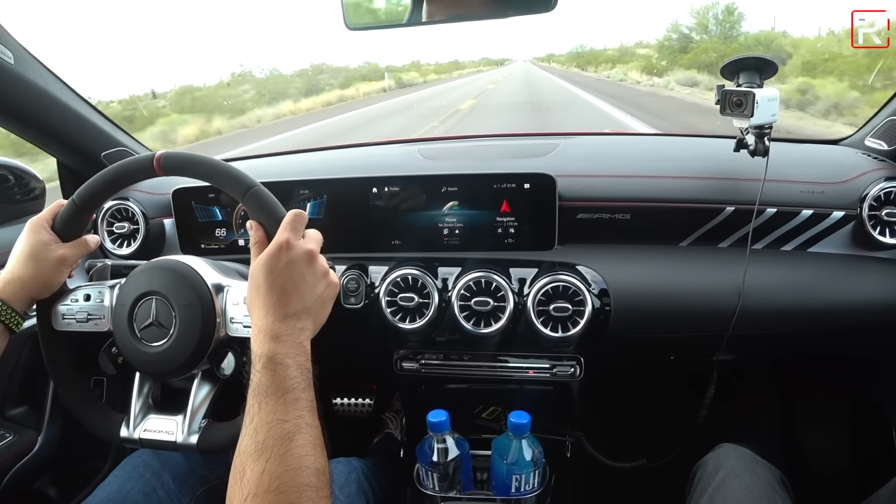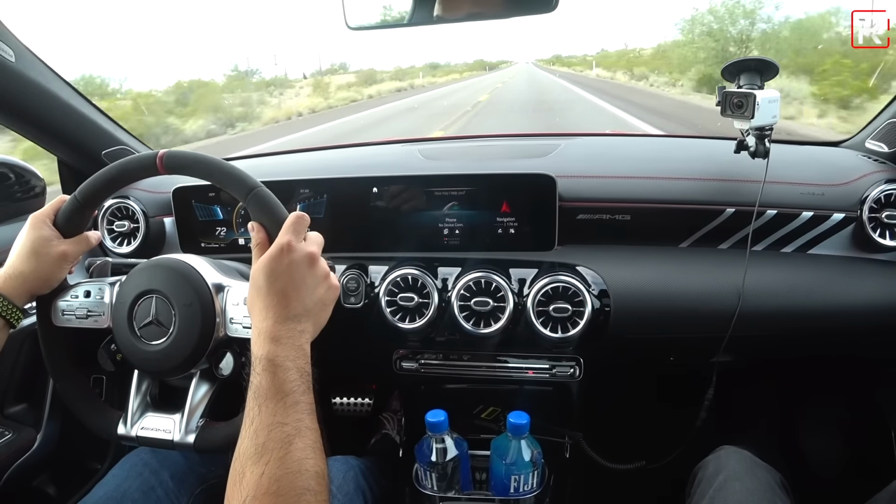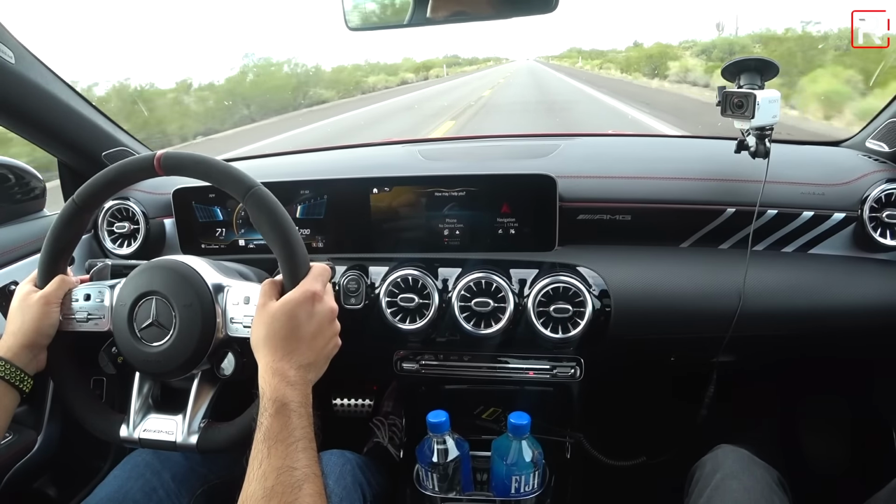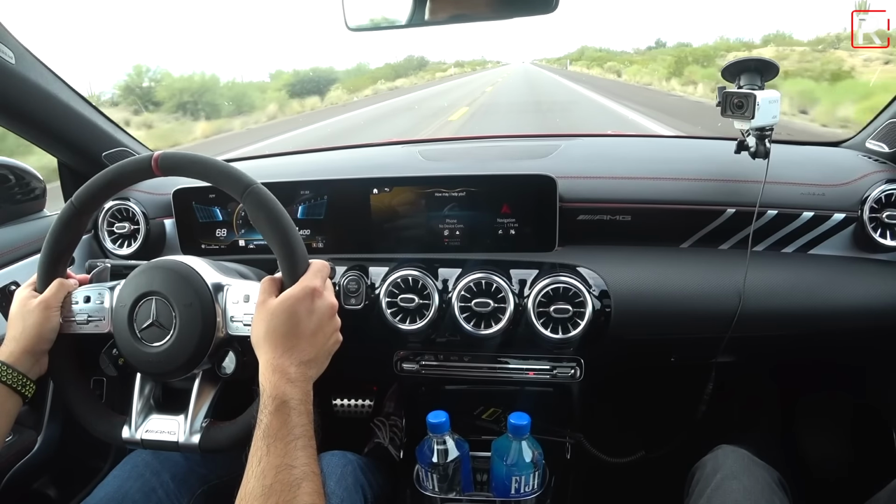There's actually a CLA 45 above this car that I'll be driving at a later date that has about 80 more horsepower than this thing, about 116 more if you go for the S model. So it is pretty impressive that Mercedes offers this kind of performance at the lower end. The sound of this engine also isn't too bad. Mercedes usually does a really good job at sound.